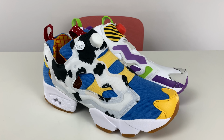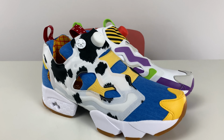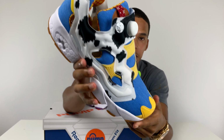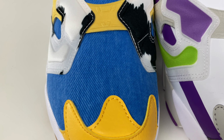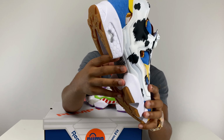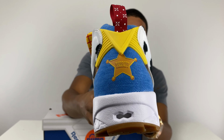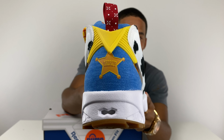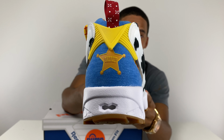So we got the Woody pair right here. It has Woody's vest. It's just cowhide on it. It has the black and white imitation cowhide. And then it has that denim for Woody's jeans all over the underlay of the shoe. And it has just some yellow details just to make the colors pop. The back has Woody's sheriff's badge, which is fire as heck, just that detail. The attention to detail on these kicks is ridiculous.